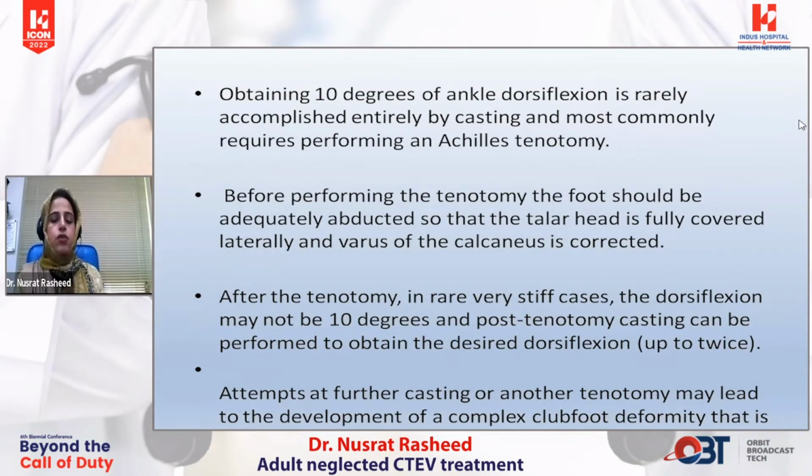So these are the same prerequisites which we have in the walking age group. Similarly, after the tenotomy, we apply a cast for 3 weeks. But in very rare stiff cases, dorsiflexion may not be 10 degrees. In that scenario, post-tenotomy casting can be performed to obtain the desired dorsiflexion, and it can extend up to twice. So these are some variations which we have to do while managing adult clubfoot by the Ponseti technique.